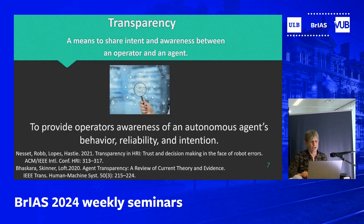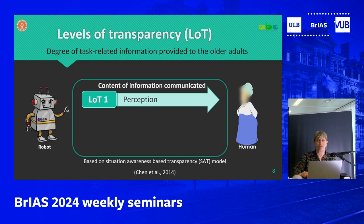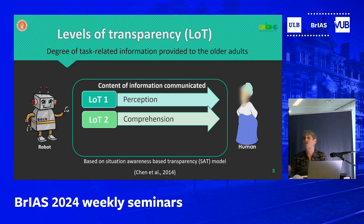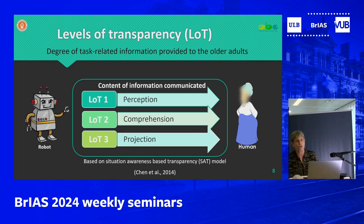I'll be showing work focused on two main aspects today, focused on transparency. So how do we reflect the intent and awareness between the agent, the robot, and the operator? How do we provide the operators with awareness of what the autonomous agent is doing and its intention of doing? And we developed three different levels of transparency related to the content and information. So you can have a very basic level related only to the perception abilities. You can have also the understanding of what's going on, what the robot is doing, and of course, understanding of the actions, not only what the robot is doing, but why is it doing it?